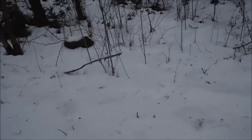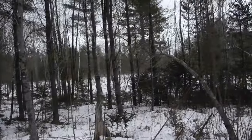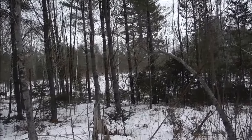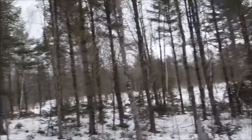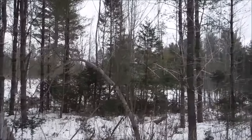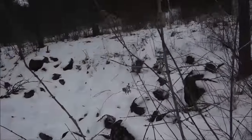Okay, so we found this across the ravine, which has water in it, and we're probably not going to try to cross down there. We're going to follow the snowmobile trail around, get over to the other side. That's where the home site's supposed to be. Alright, see you there. Well, we found it.